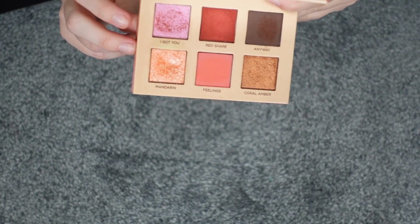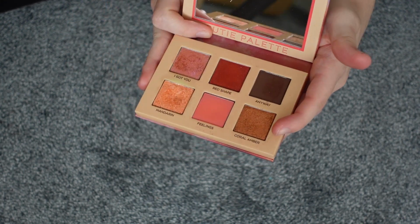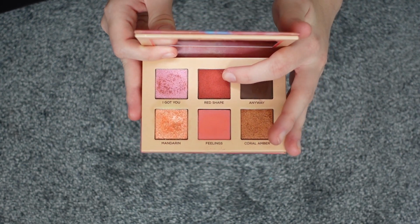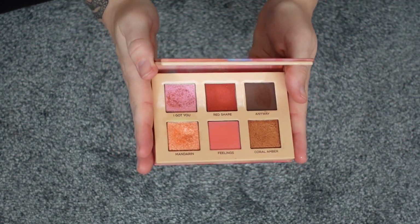The duochromes in here are beautiful. I even really like this copper tone, coral amber shade. It is really wonderful. The mattes are lovely. I don't like that this is a satin, but you know what? I wish it was a matte, but this is such a cute little palette.